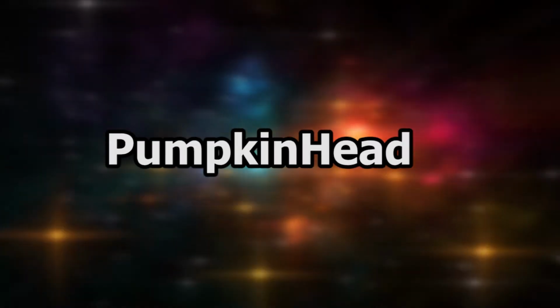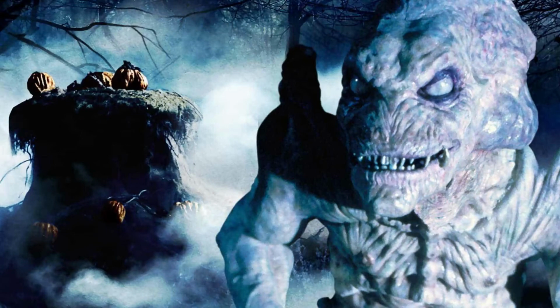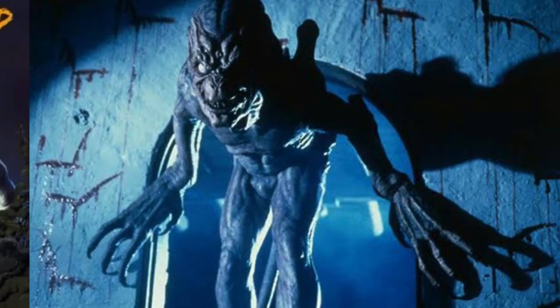Next movie we have is Pumpkinhead. After a tragic accident, a man conjures up a towering vengeful demon called Pumpkinhead to destroy a group of unsuspecting teenagers. This 1988 movie used a lot of great effects, but the biggest of course was the Pumpkinhead.